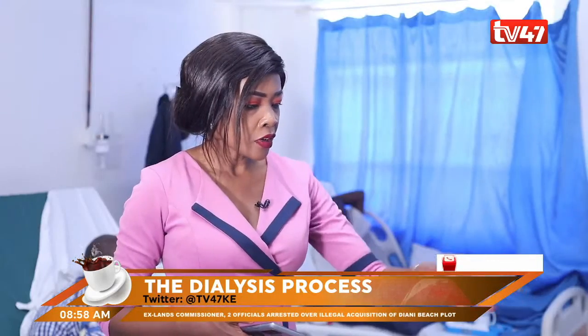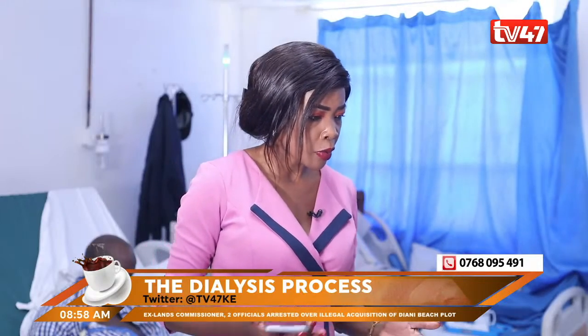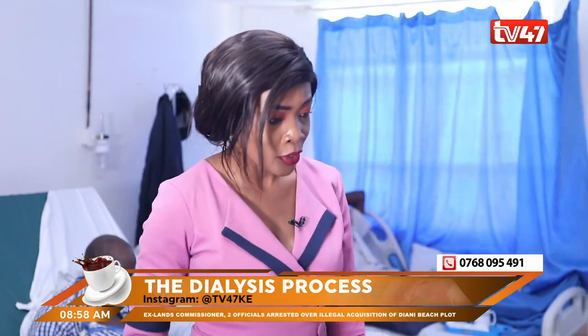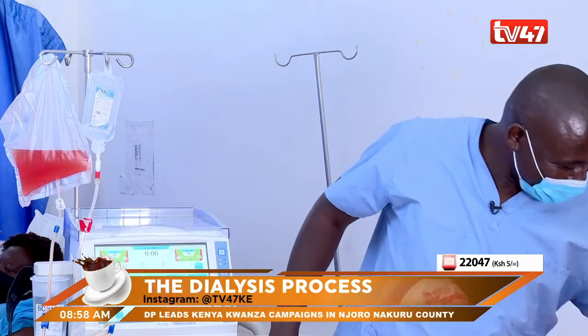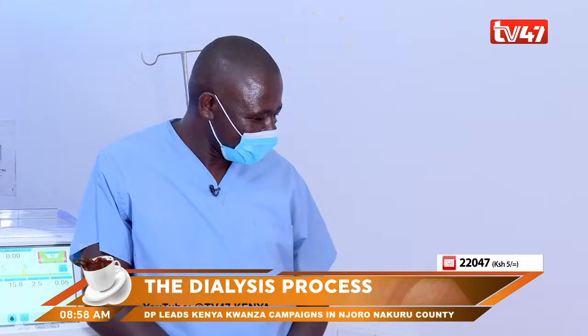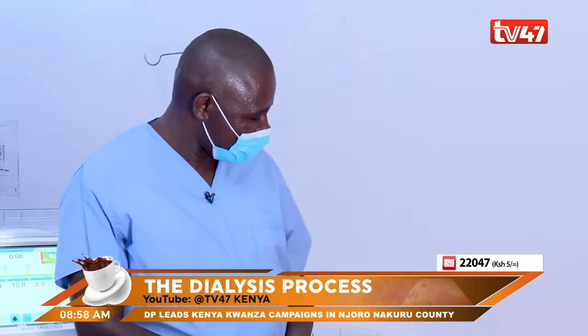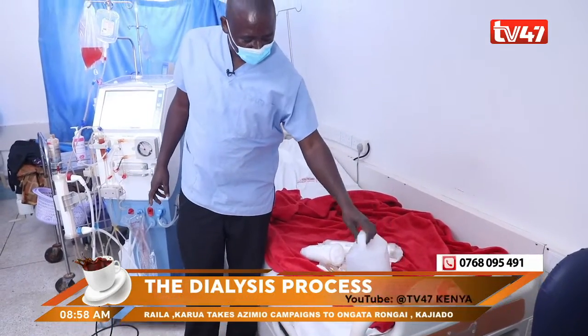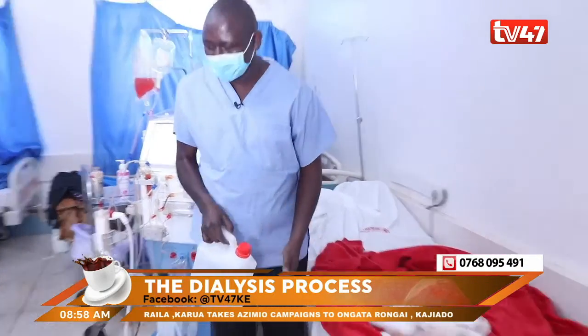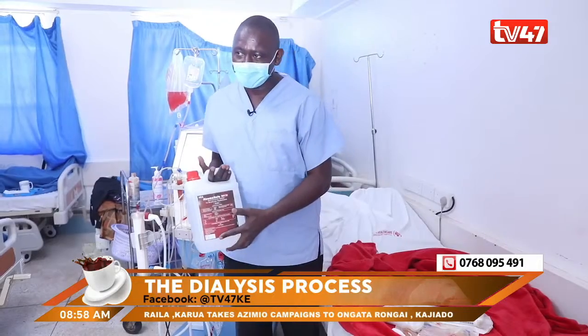I see we have some pipes there. Is that water or what? Probably you can take us through a quick review of what plays out here before we close. This is what we call acid concentrate. These are the things we are using in dialysis in the machine.